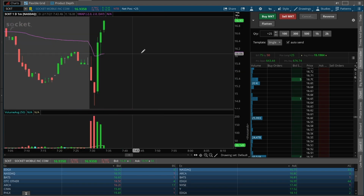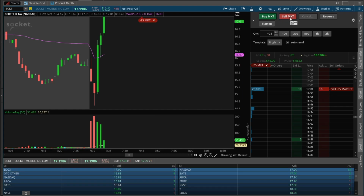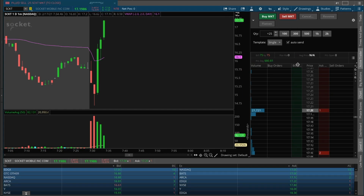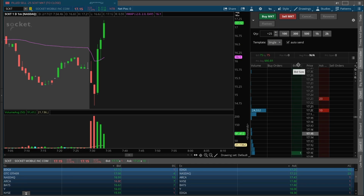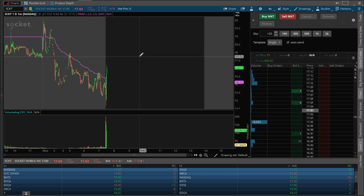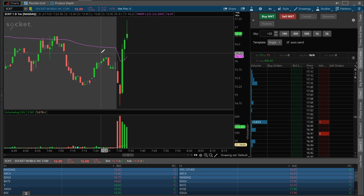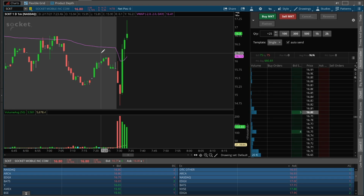Wow, what a bounce. To 17s, and I'm out. So just a super quick 80 bucks. And that's just the quick dip buy. I told you exactly what I was going to do at the market open. This is a very repeatable action.